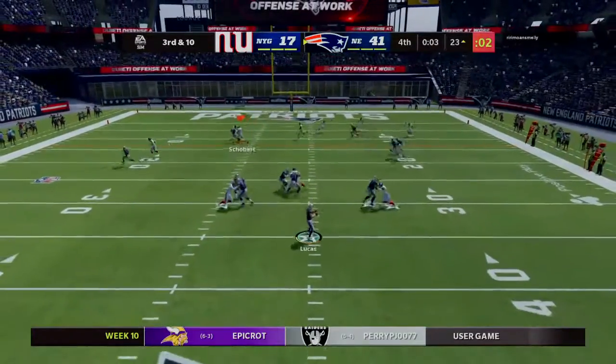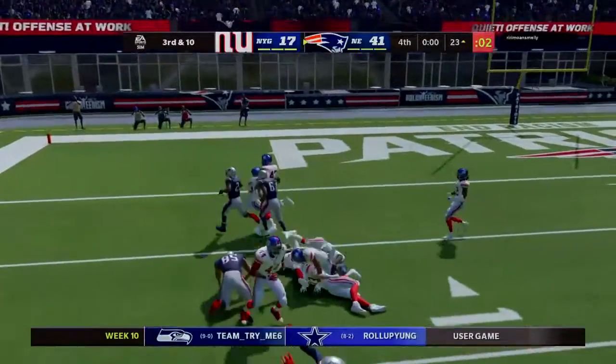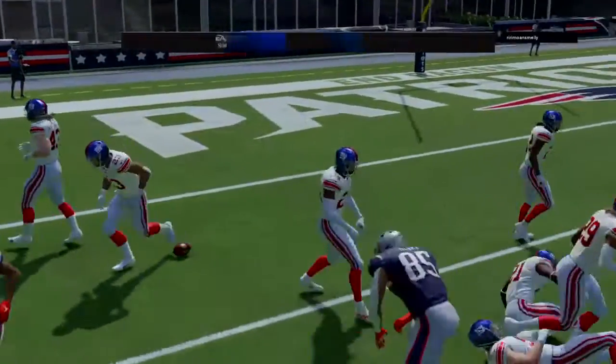Looking to throw. Lucas. And it's incomplete. Still throwing to the very end.